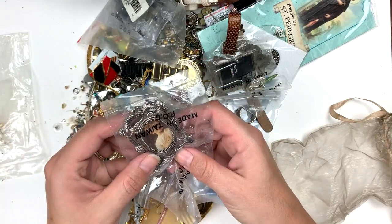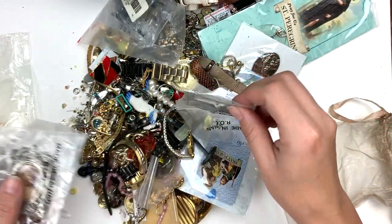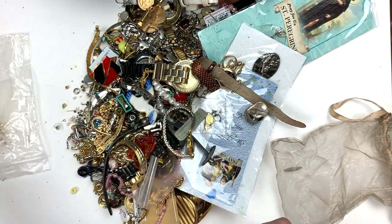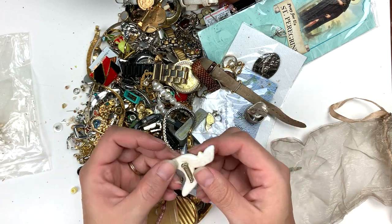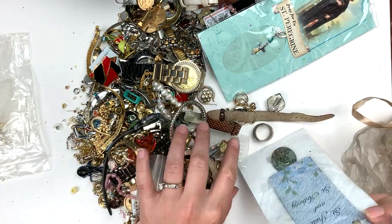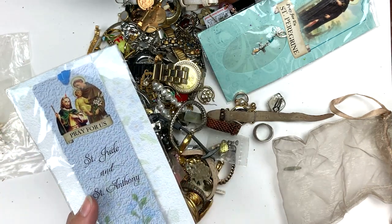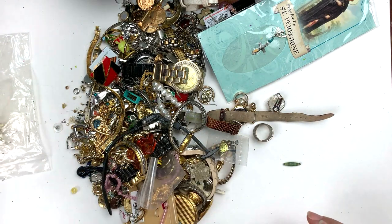Hey, look, we got a couple more little frames. So now I've got three, the other one over there. There's four. There's five. All right, those over there. Maybe I'll end up selling them. Little seagull pin. He's really sweet. We might sell him. We have some more. St. Jude. There we go. There's that organza bag.